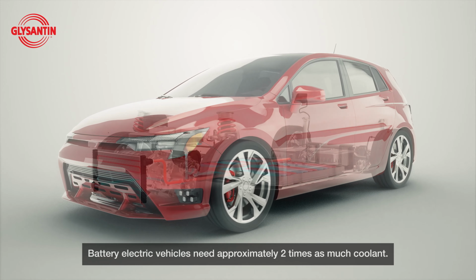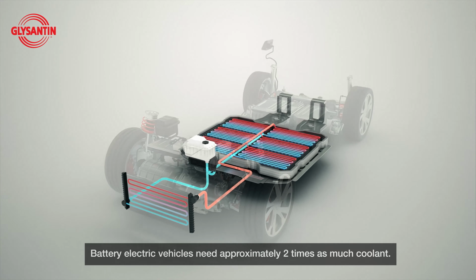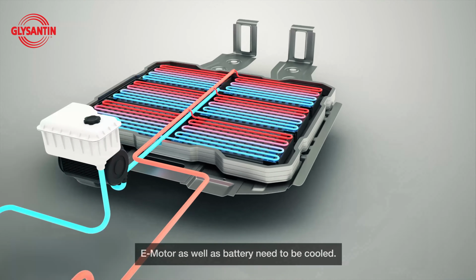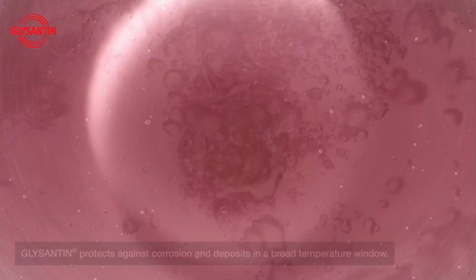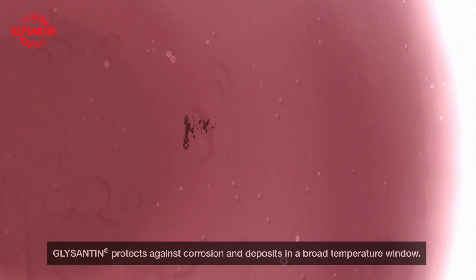Did you know that a battery electric vehicle needs approximately 2 times as much coolant as a usual car? The e-motor, as well as the battery, need to be cooled. Protection against corrosion and deposits in a broad temperature window is an important function of the coolant.